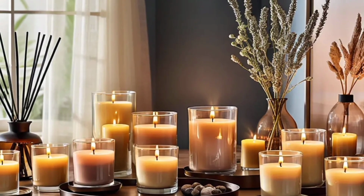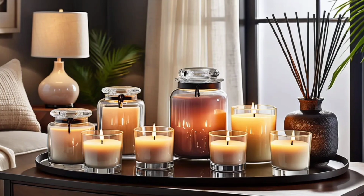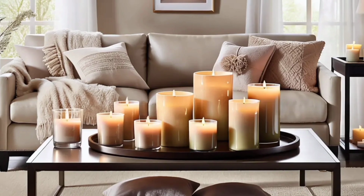Choose candles and scents for decoration of any room. Use scented candles or diffusers to create a cozy, inviting atmosphere with pleasant aromas. They also add a decorative touch.